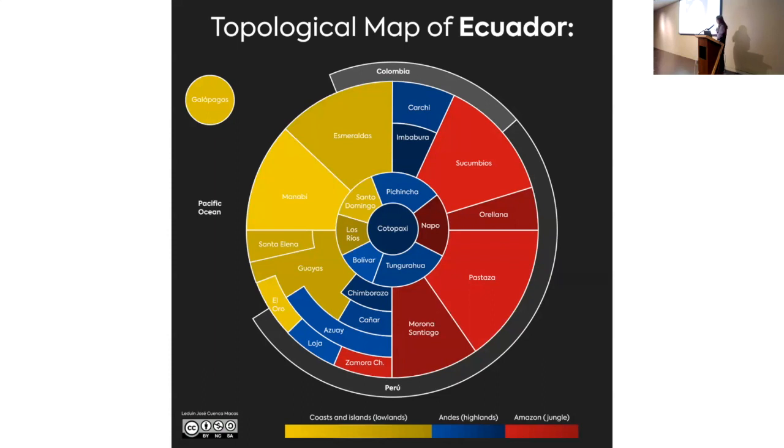So another thing to note is that the borders of each province with each other and with other features on the map, whether that be the Pacific Ocean or Colombia or Peru, are also preserved. So any border you see with any province on the map is true in real life. The sizes of each province relative to one another are also preserved. So the larger segments or wedges correspond to the larger provinces in real life, but the true size of each province is not to scale, obviously.